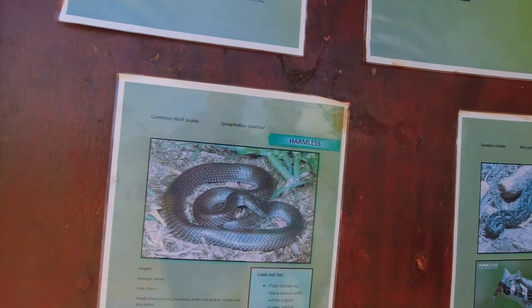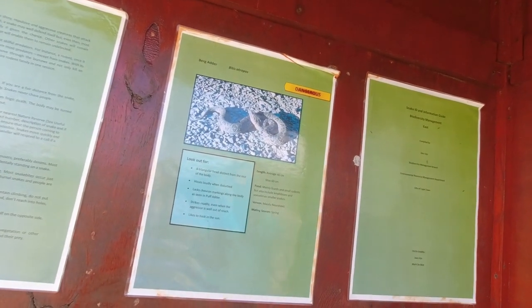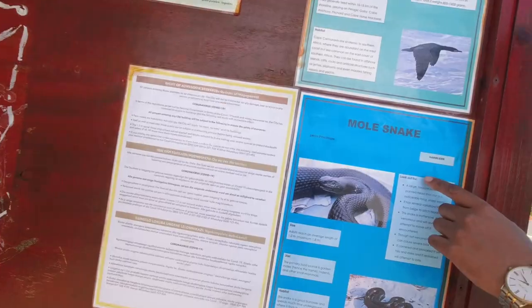So this is the common wolf snake. Alton, you gotta check this out. There's some more. This is the southern adder, and it says it's mildly venomous. But like I said, I'm not gonna take a chance and ask them.